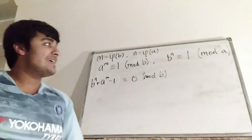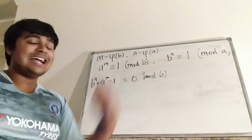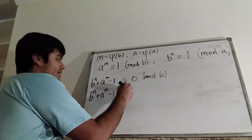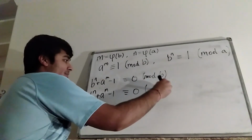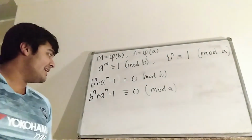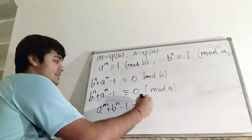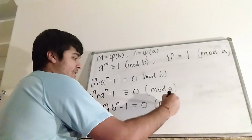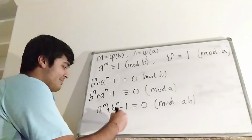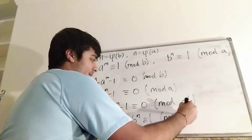And similarly, b to the n is congruent to 1 mod a, so that means that b to the n minus 1 is congruent to 0 mod a, but then I can add a to the m to both sides, so I get that b to the n plus a to the m minus 1 is congruent to 0, this time mod a. Okay, and now what I can do is, because a and b are coprime, I can combine these results here and conclude that a to the m plus b to the n minus 1 is congruent to 0, and then I multiply the two moduli together, so mod ab, and now we're done, or well, we just add 1 to both sides, so we get that a to the m plus b to the n is congruent to 1 mod ab.